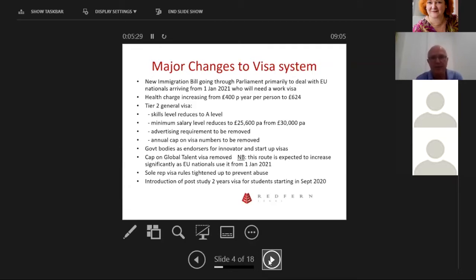As far as the innovator and startup visas are concerned, these are visas that came in to replace the Tier 1 entrepreneur visa a year ago. They haven't been very successful so far. I think it is fair to say that they are still finding their feet. Well, the good news there is that 2 government bodies are going to become endorsers for these visas. And I do know that one of those government bodies is going to be Department of International Trade.